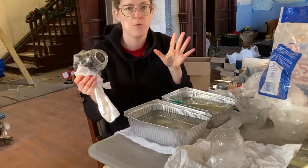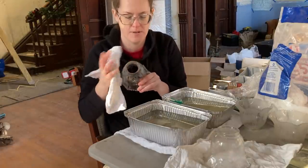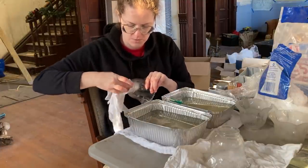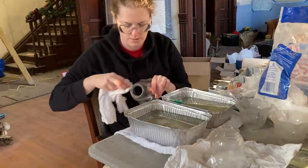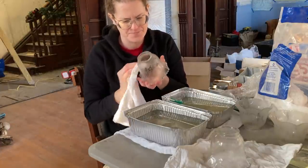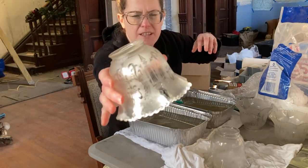My hands are so cold. I'm trying to polish this and it's like nearly impossible. I don't know if Caleb mentioned in his video that something's going on with the boiler, so we can't have it on, and I am cold, I'm tired, I'm just powering through here.